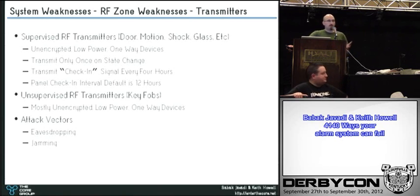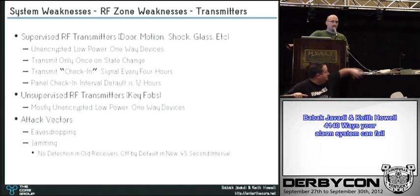Not only that, it's a very simple frequency to jam, and these receivers, the old ones don't have jam detection at all. The new ones have jam detection, which is turned off by default, and when you turn it on, it only checks every 45 seconds for a jam condition. That means that even on a system that has enabled jamming detection, it only checks once every 45 seconds. So you still have a pretty darn good chance that you can jam a sensor successfully, at least long enough to open the door, close it, etc.